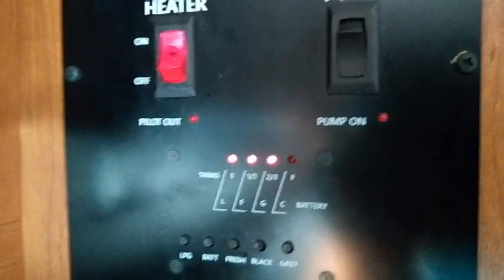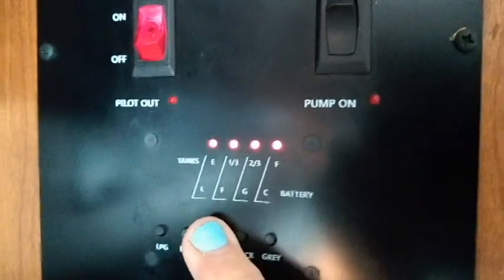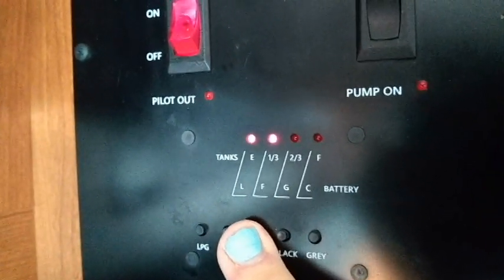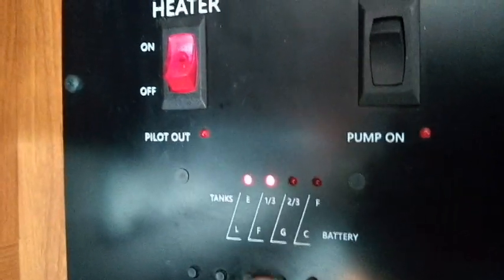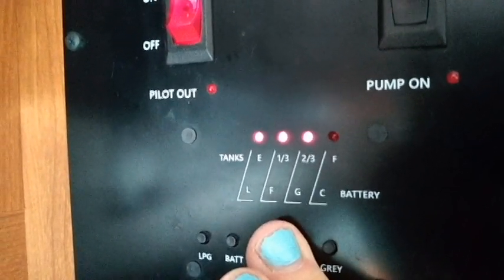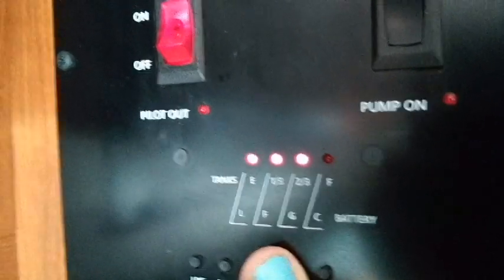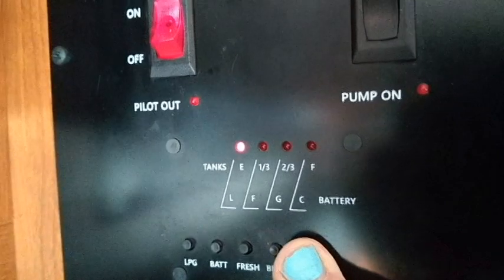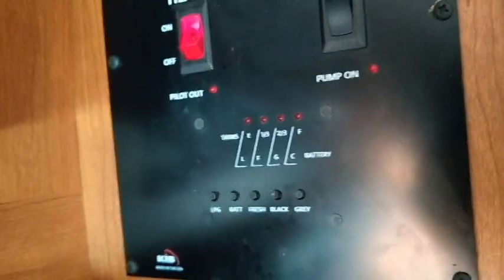LP 3/4. Battery full, should be. A little sun. Fresh water. I'm using shore water so it won't register here. Black tank. This proves that the shower water and the sink water in the bathroom go into the black tank. And that's the gray. And I've taken a shower and I've used both sinks.